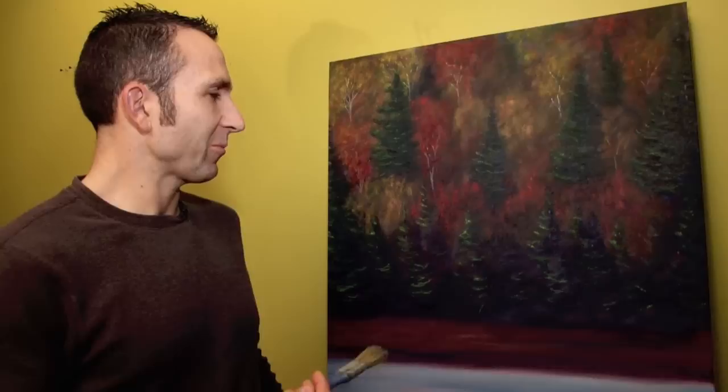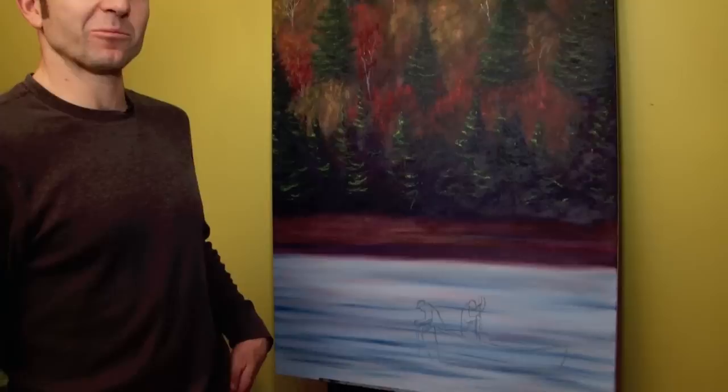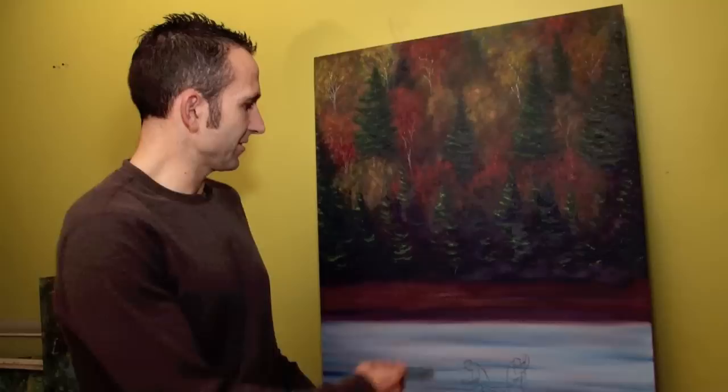Some of the things that inspire me to make a painting just jump out at me, like this one of our oyster fisherman here that I saw one day in a rural setting in PEI. I stopped, snapped some photos, and now I'm starting this nice fall scene. I think it's going to turn out really well.